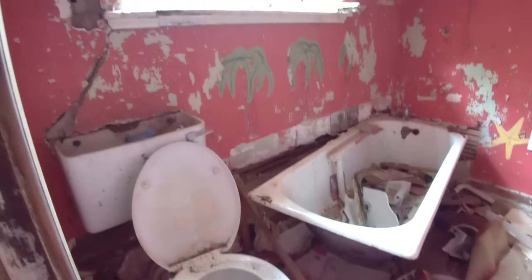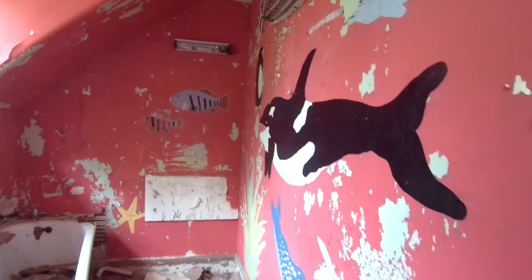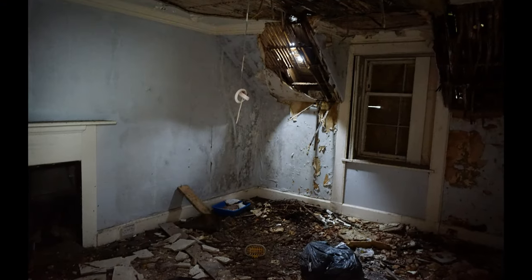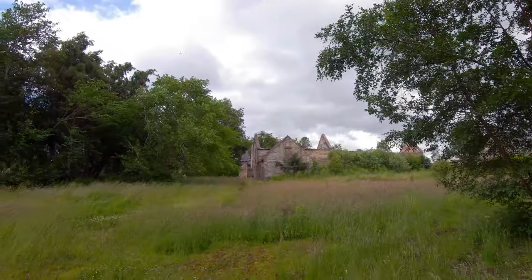Yeah, the eyes. This room is easily the brightest abandoned bathroom I've ever seen. We head across the lawn to the nurses' wards, which some local youths tipped us off on.